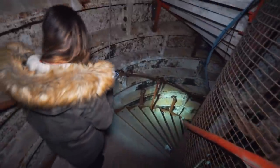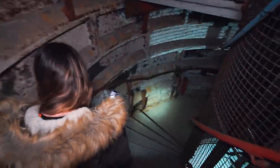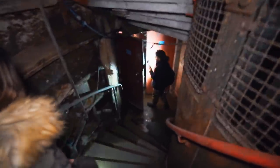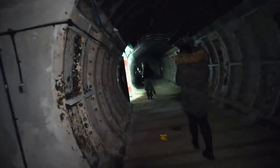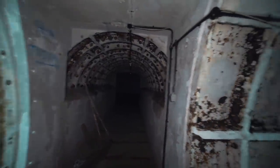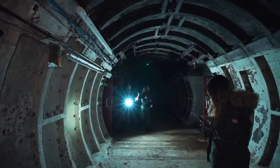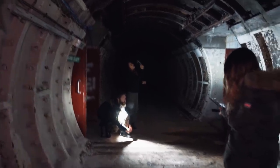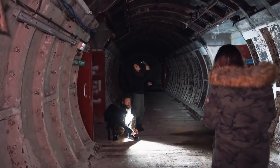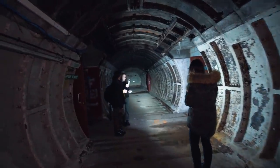We're still going down. Got a long way to go. Yeah, my legs are starting to go wobbly now. Whoa, dude, what are you doing? The old lift shaft there. Oh, so I don't know where the lift is. Oh my god. That's creepy. Listen to the trains, bro. Something creepy about listening to a train go by in these abandoned tunnels.